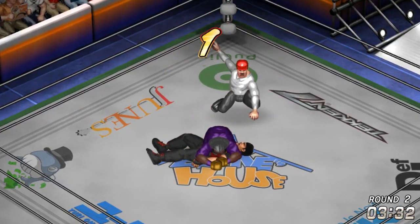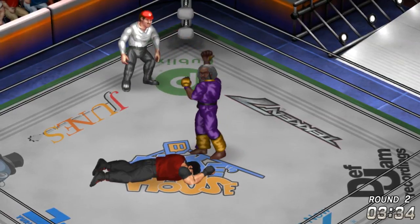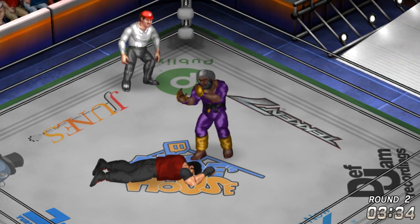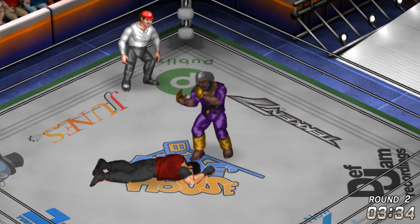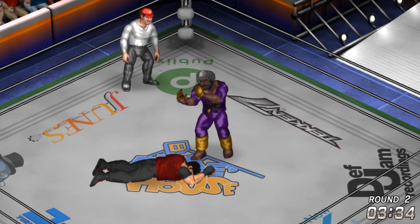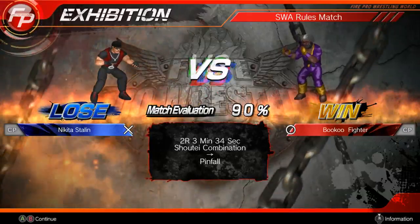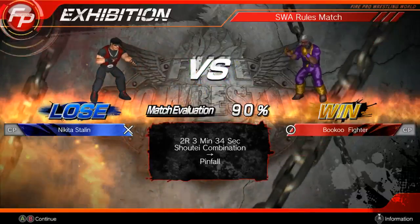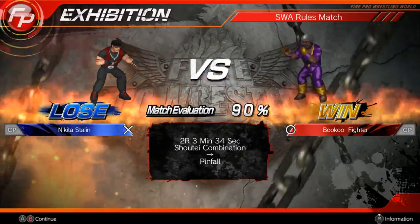Now Bookoo Fighter going for the cover, too. And 3 count fall. While both men looking nearly evenly matched in the first round, the Bookoo Fighter just absolutely exploding out of his own corner and putting on a dominant performance in those opening minutes of the second round, and that was the difference maker.